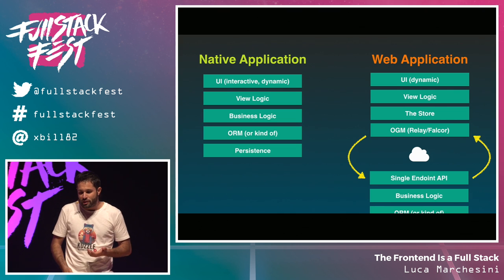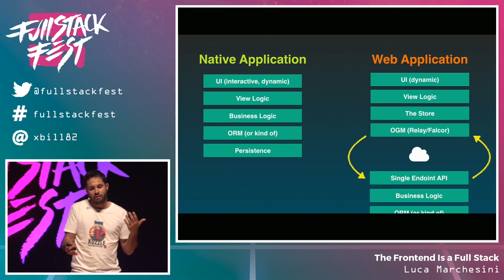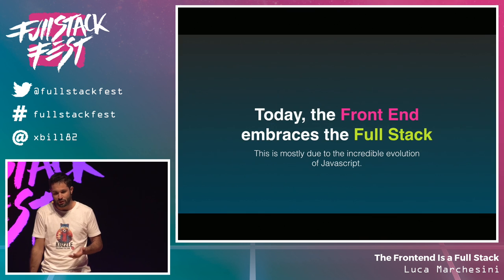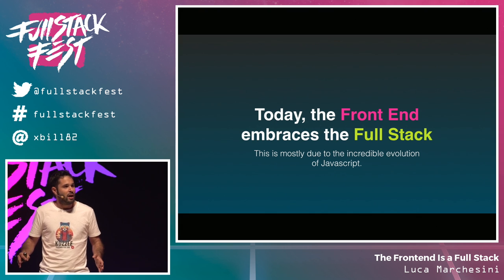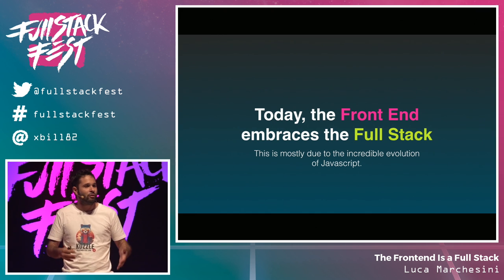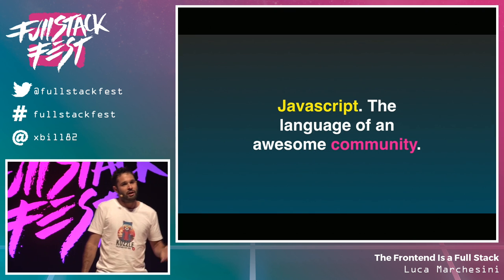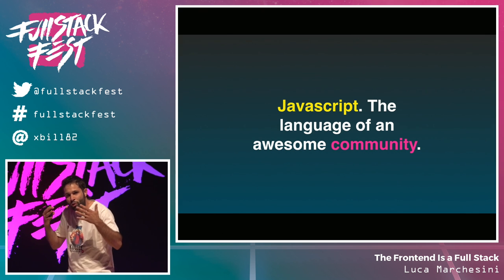And if you take a look at how the front-end environment evolved, we can see that the stack is not very different from the native application stack, especially if we consider that the backend is like a persistence layer that we abstract. Today, we have a front-end that embraces the full stack. And I think this is possible because the language that we use has evolved a lot, and it's now a first-class application programming language. And I'm obviously talking about JavaScript, which is the language of our community, the language that we use every day to express the problem that hassles us every day when we wake up.